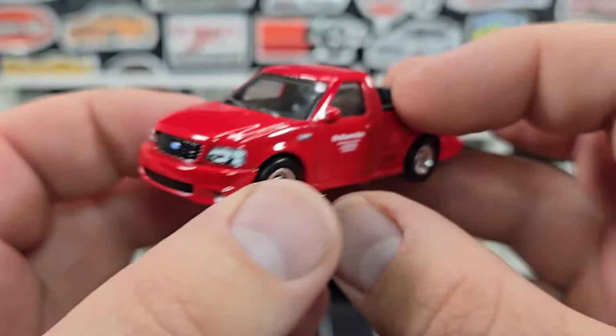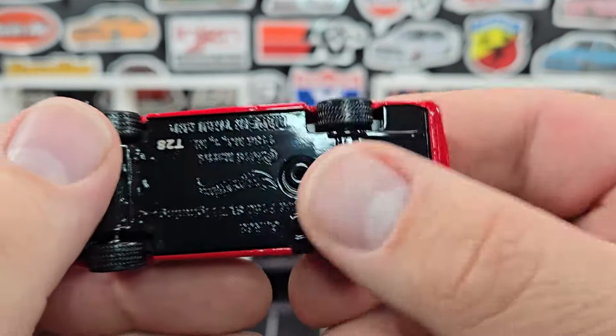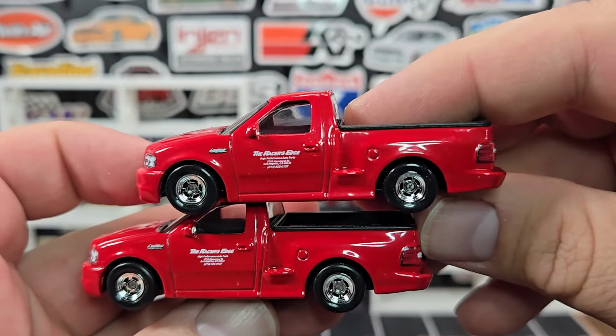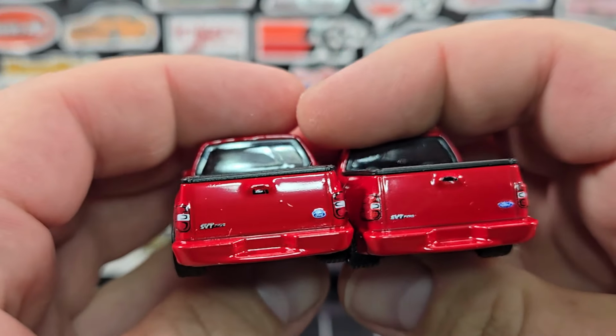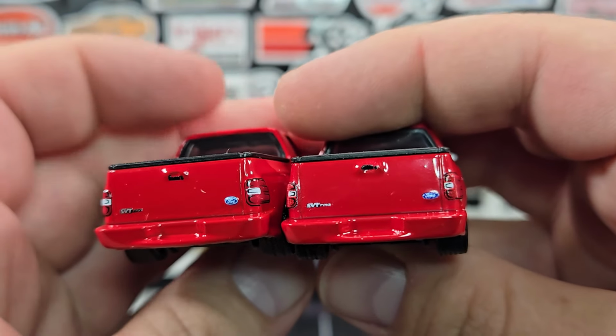So nice details on there. The bed is also a separate piece. You can see it's got two rivet spots there for being a separate piece. This one right here on the top is the original version of this particular deco. There's a few different changes with it. One of the changes on the back is they did change the reverse lights to be much larger. So this is the new one right here.